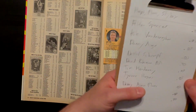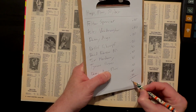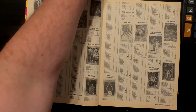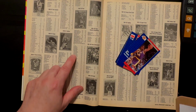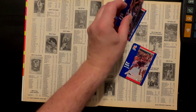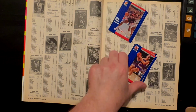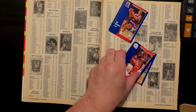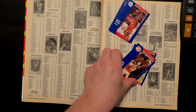Oh yeah, we were really short. Sorry, my math was getting off. Yeah, $1.15. There's nothing in here that would help us. Sam Perkins, 101. Yeah, no, common. Nothing going on. Lionel Simmons, 179. Yeah, it's common. Willie Burton, 105. That's a common. Jeff Hornacek, he's got some name value, but he's a common. 153, every income. Nope, that's a common.